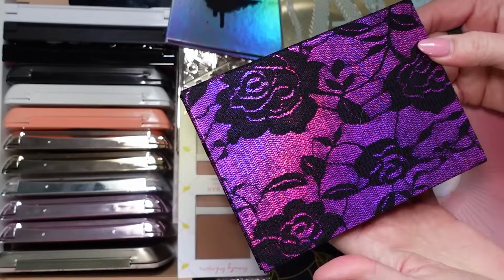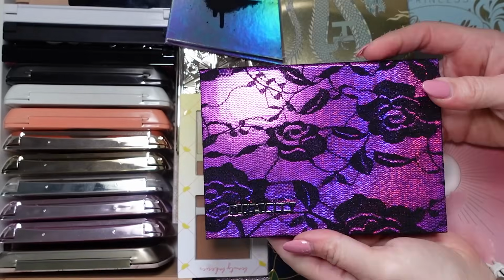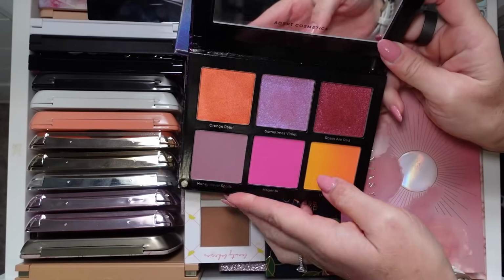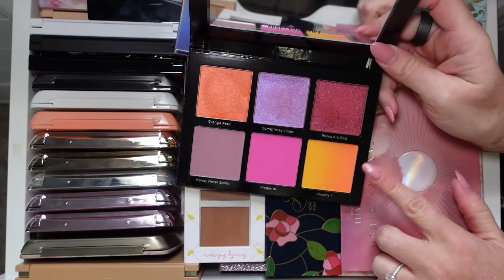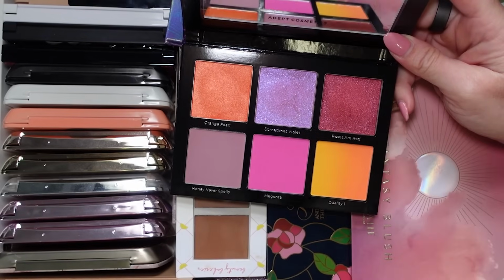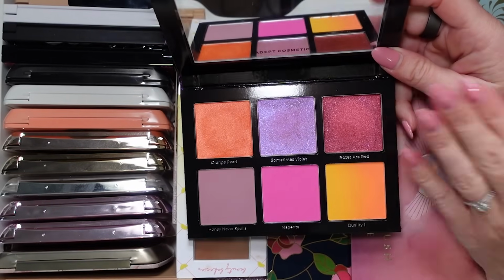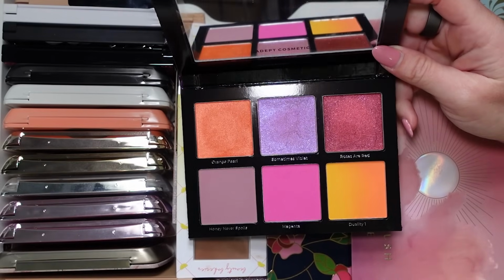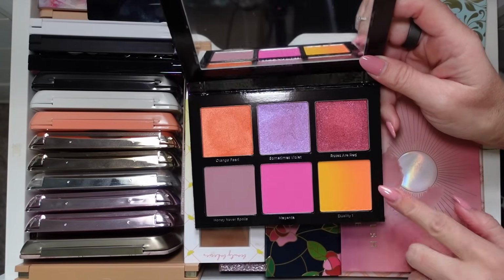Duality. I think this is also Adept? I can't remember. It is Adept. It's right here on the mirror. So this one has 3 blushes. One is ombre, and then these could be highlighters, blushes. You could use them as shimmer eyeshadows. Really gorgeous, very versatile. Can do a lot of things with it just for it being 6 shades. So this one I am going to keep as well.